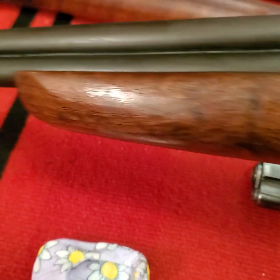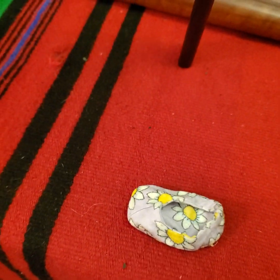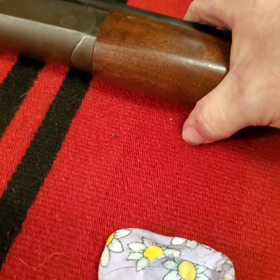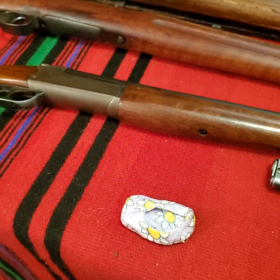So this is one of my favorite guns. I have test fired it. I have not shot it. So, one of my favorite finds of the year.